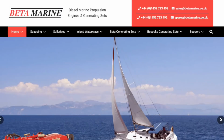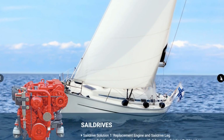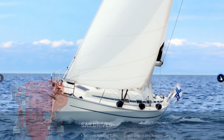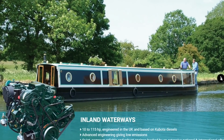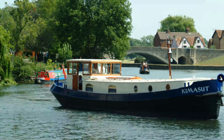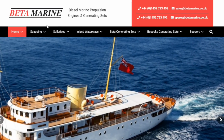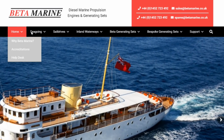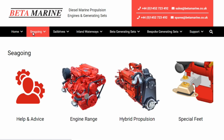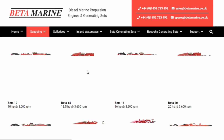Beta Marine was far and away my first choice. I just love these little engines. Being based on the Kubota, which is super, super reliable, and then marinized in England to a very, very high standard. The company is super interesting. They're largely a repower solution, and as a result, they're really, really sensitive and supportive to DIY and small operations. They tailor the entire process to be really, really easy, simple.